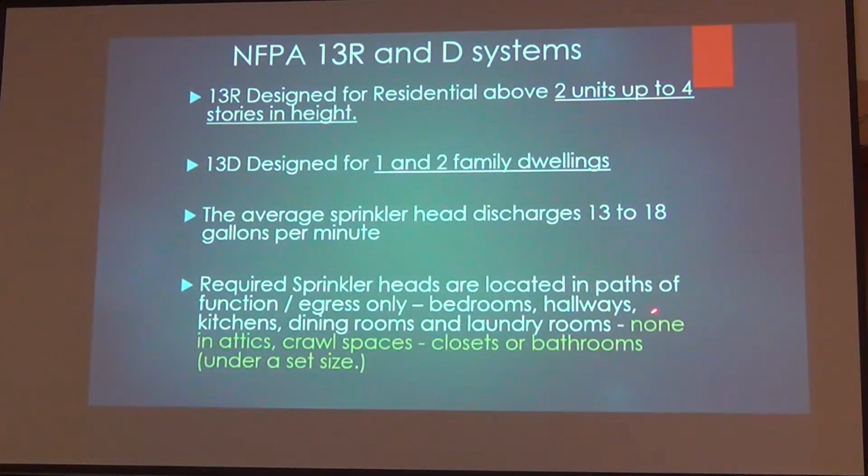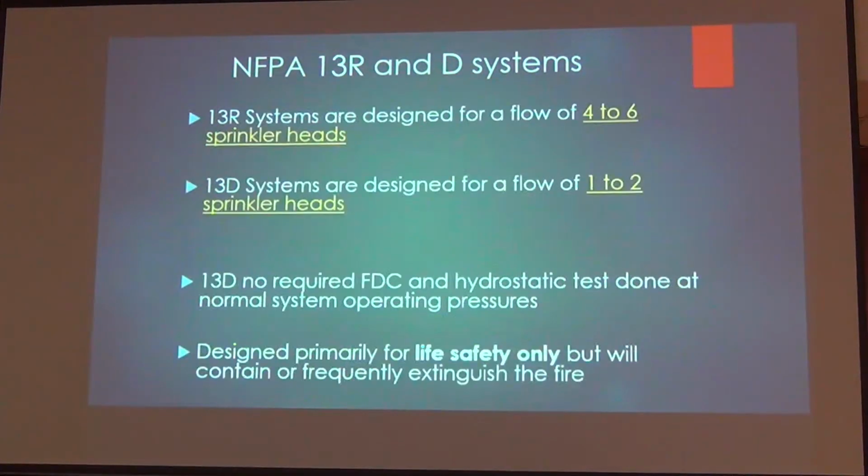Here it is. You can see here, 13R and 13D, you don't have to suppress closets, crawl spaces, and attics in most cases. There are some exceptions, and we'll cover that. 13R systems are designed for 4 to 6 heads to be activated at the same time. That is important when you're looking at water flow calculations. A 13D system is 1 to 2 sprinkler heads. So when you're looking at the plan, you have to make sure that the design area is capable of being suppressed with 2 heads.